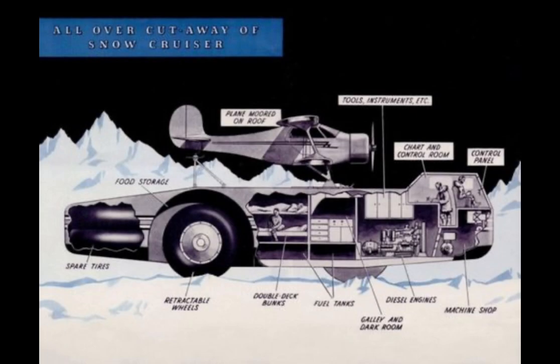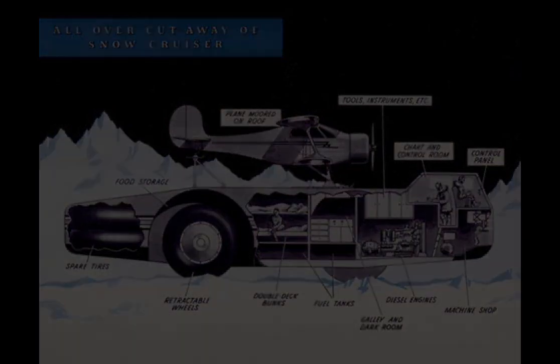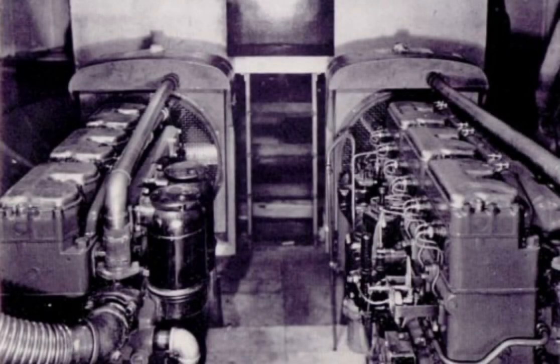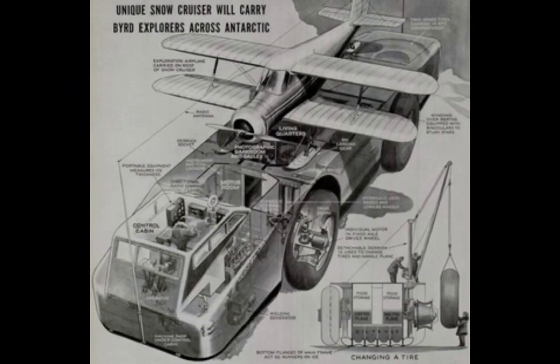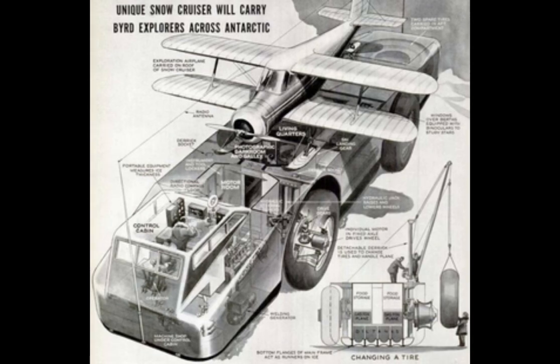The design was very unique, especially for the time. The interior was fairly simple with basic work area, living space, and kitchen. In the back were two massive spare tires. Although the inside was simple, the way it was powered was quite unique, featuring two engines that would power four separate electrical motors under each wheel. The only other feature was a biplane on the roof, which could be lowered and flown around the Arctic.